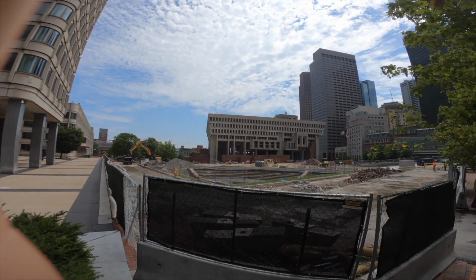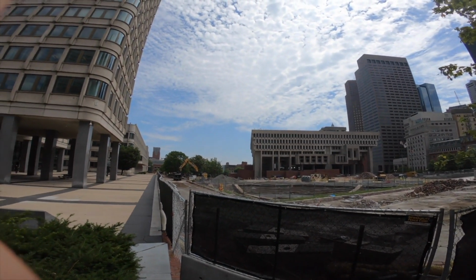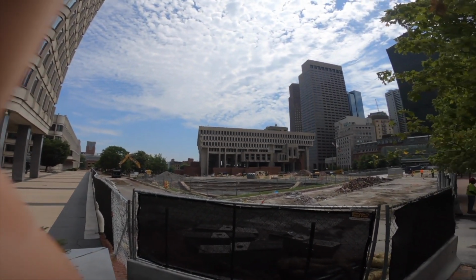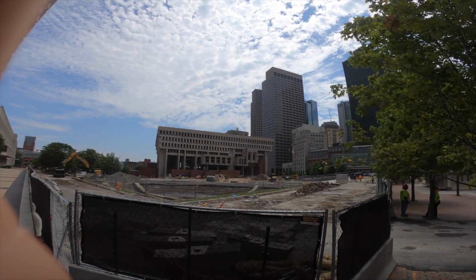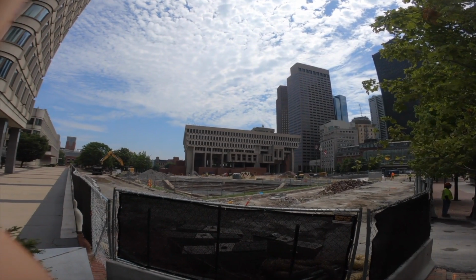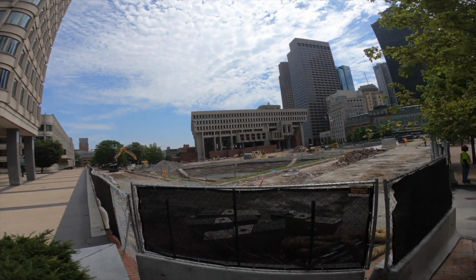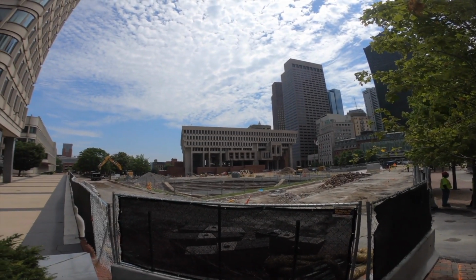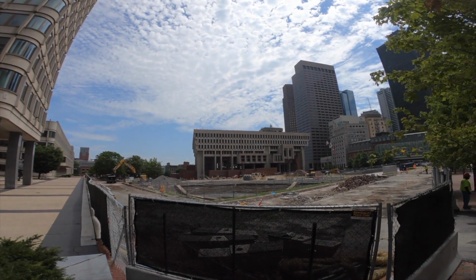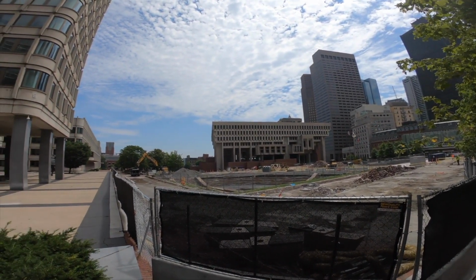Okay, here we are at City Hall Plaza. This is a real exciting project, so many years in the making. They're redoing City Hall Plaza with trees and grass. They're ripping out the old fountain that used to be down here, that used to leak into the Green Line tunnel, which is right through City Hall Plaza as well.